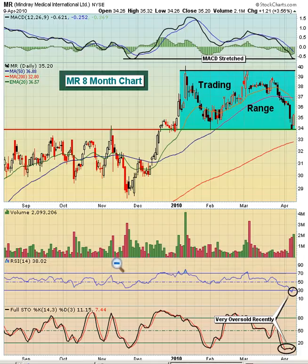Today we are featuring Mindray Medical International Limited, ticker symbol MR. This is about a $4 billion healthcare company.